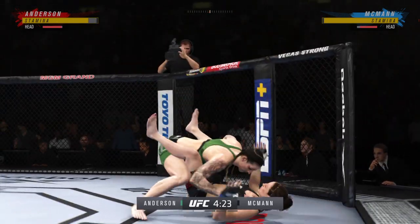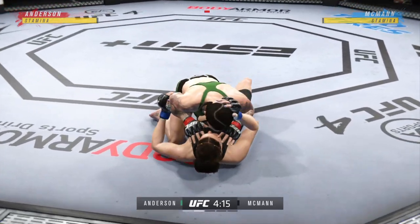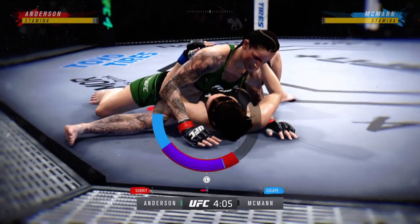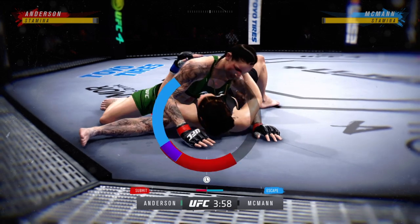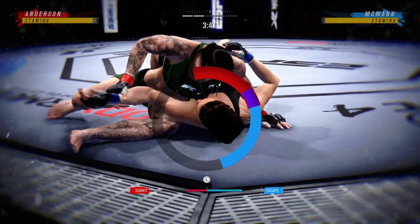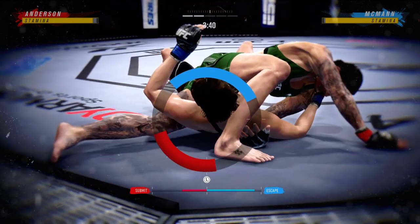All right, so she finally gets the takedown here after many failed attempts. Obviously, she was not discouraged, stayed committed. Now she has the fight in her wheelhouse on the canvas. Let's see what she can do with it. Oh, we're getting a finish here.